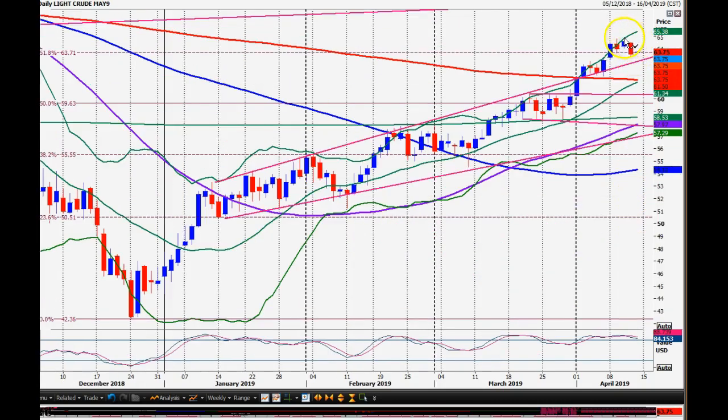Oil, I've been talking about more of a sideways trend going into the end of the week, and that seems to be what's happened. We recovered on Wednesday, dropped again on Thursday, watched the trend line down at 63.00, 62.90. A break below there would risk a move towards 61.50, 61.40.